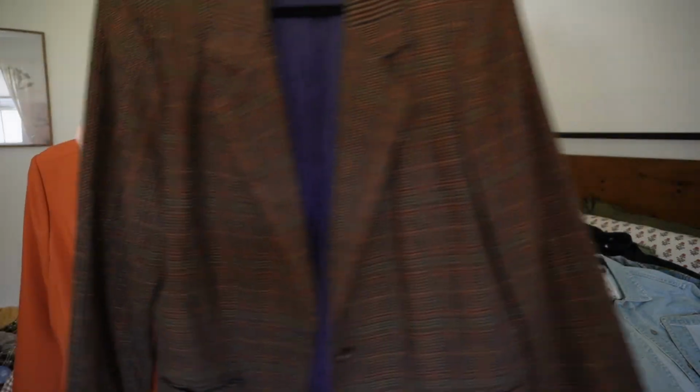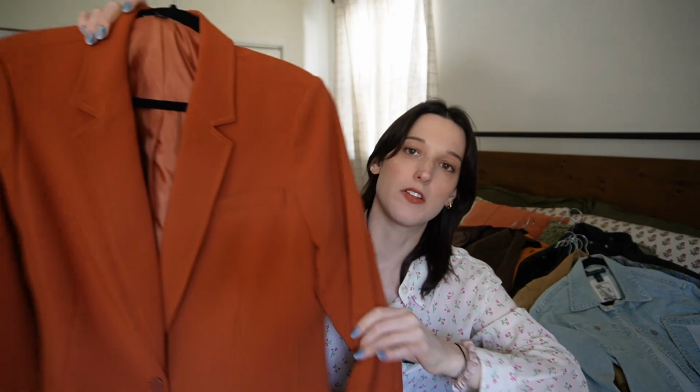Then we have these three blazers. We have a thrifted black drapey one, this plaid more wool one, and then this solid rusty orange guy. These are definitely in the category of I want to put them in my hows, but I don't want to put them in my hows in spring summer because I think it'll take away from the stuff that is more seasonally appropriate. So I'm gonna put these in storage and then revisit them in the fall.